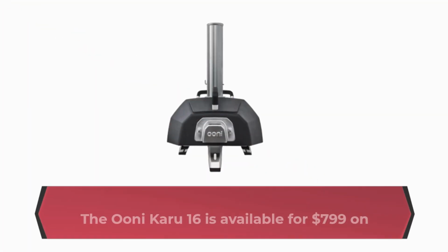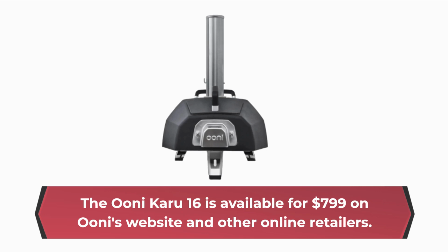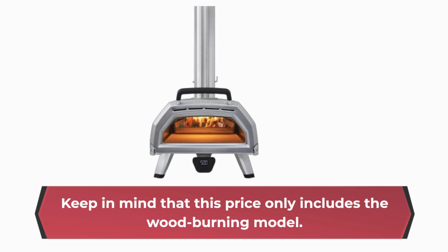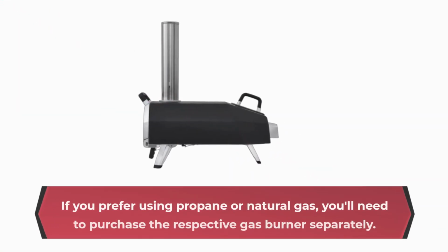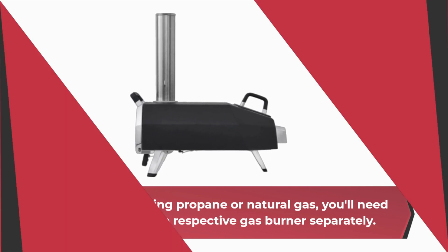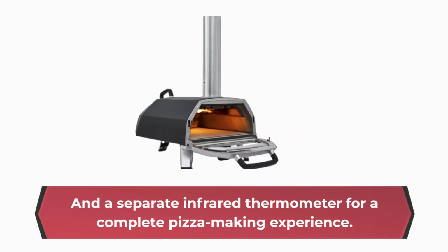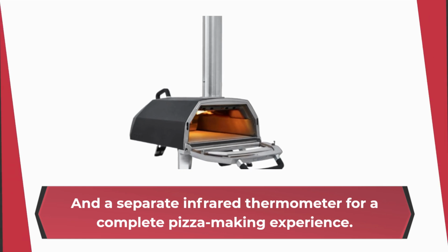The Ooni Karu 16 is available for $799 on Ooni's website and other online retailers. Keep in mind that this price only includes the wood-burning model. If you prefer using propane or natural gas, you'll need to purchase the respective gas burner separately. Additionally, I recommend investing in a pizza peel and a separate infrared thermometer for a complete pizza-making experience.